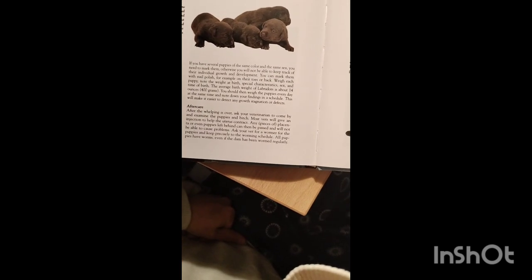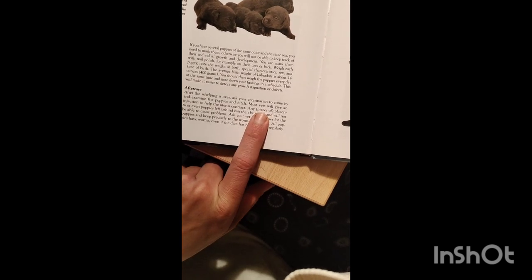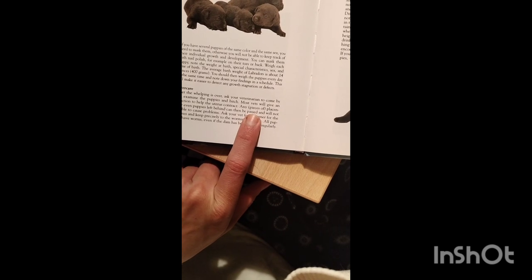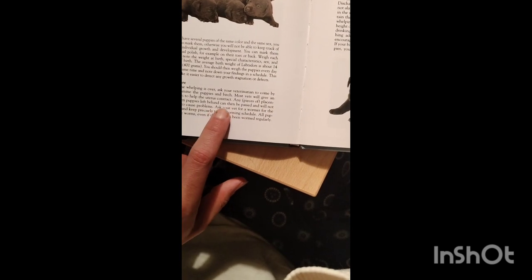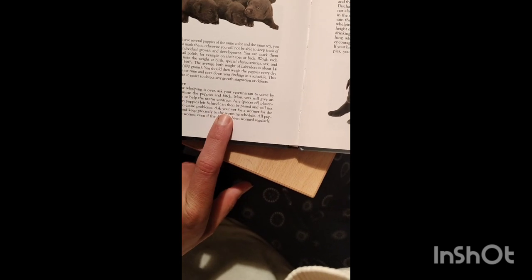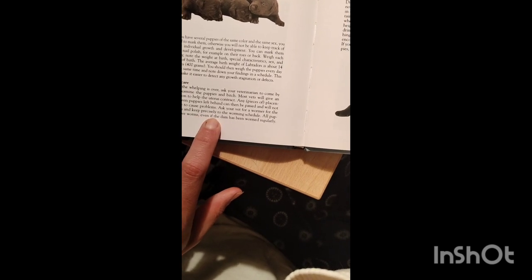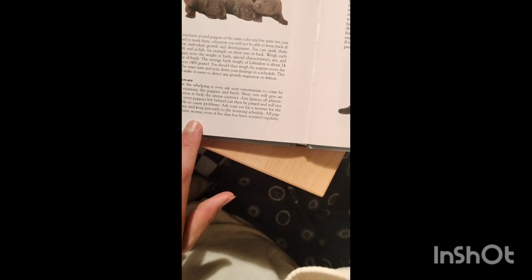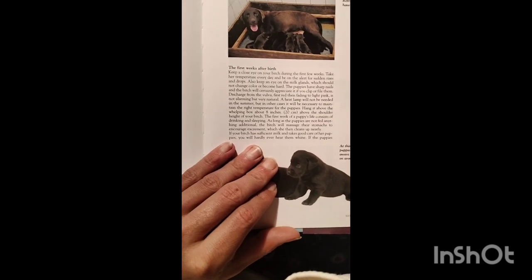After the whelping is over, ask your veterinarian to come by and examine the puppies and the mom. Most vets will give an injection to help the uterus contract. Any pieces of placenta or even puppies left behind can then be passed and will not be able to cause problems. Ask your vet for a wormer for the puppies and keep precisely to the worming schedule. All puppies have worms, even if the dam has been wormed regularly. The first week of birth.